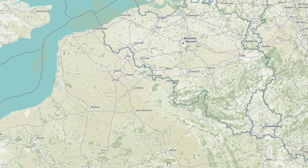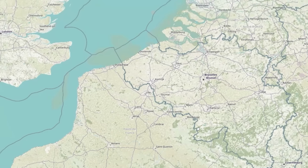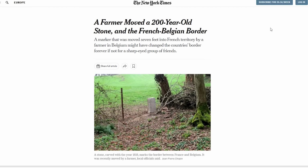However, an international escalation could fortunately be avoided by the mayors of the neighbouring Belgian and French villages, simply sending a letter to the farmer ordering him to move the stone back to its original location. The whole story even made it into the New York Times, titling it, "A Farmer Moved a 200-year-old Stone and the French-Belgian Border."